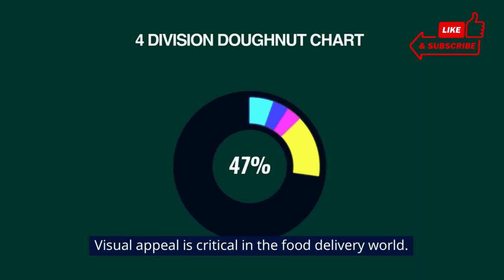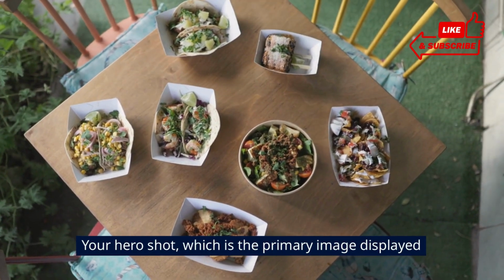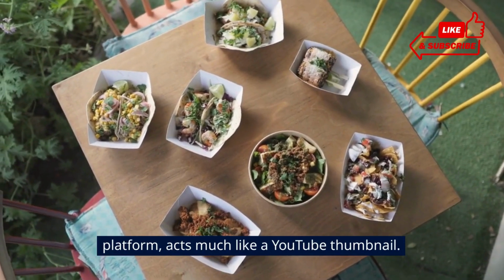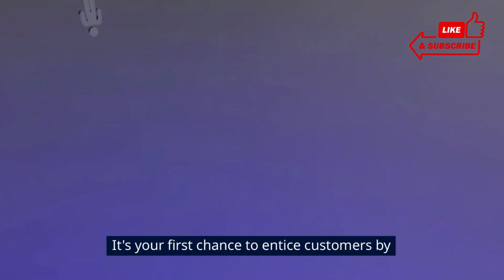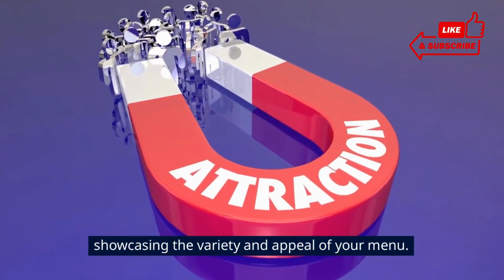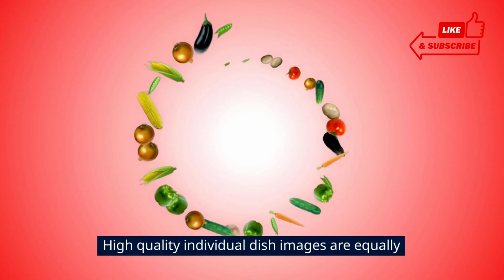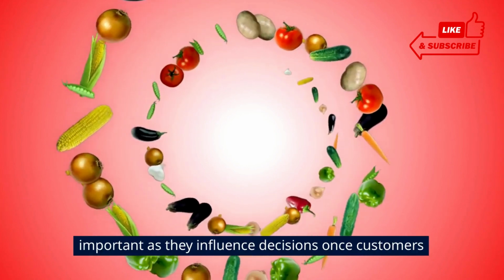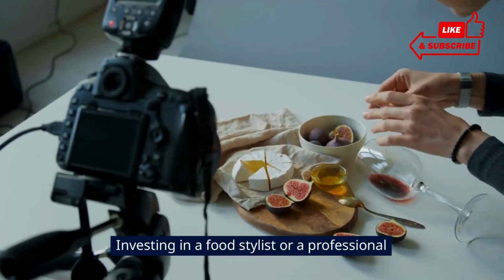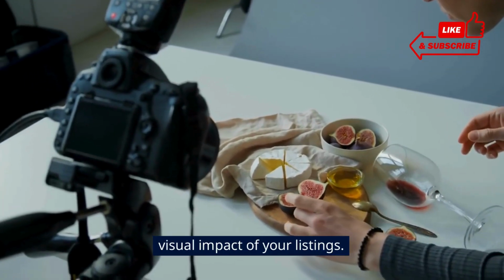Visual appeal is critical in the food delivery world. Your hero shot, which is the primary image displayed when customers see your brand at the top of the platform, acts much like a YouTube thumbnail. It's your first chance to entice customers by showcasing the variety and appeal of your menu. High-quality individual dish images are equally important, as they influence decisions once customers click on your brand. Investing in a food stylist or professional photographer can elevate the visual impact of your listings.